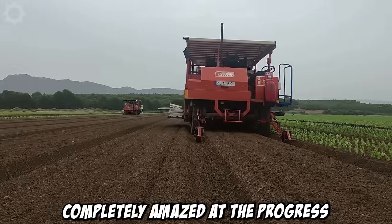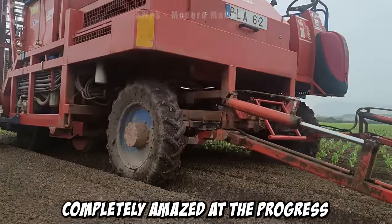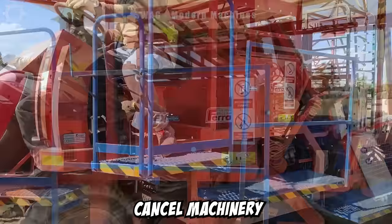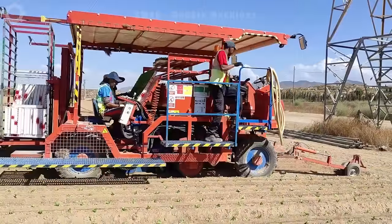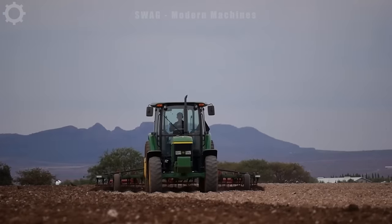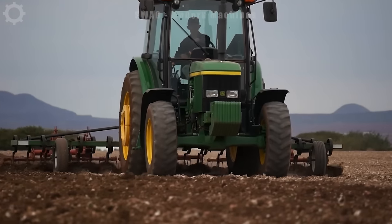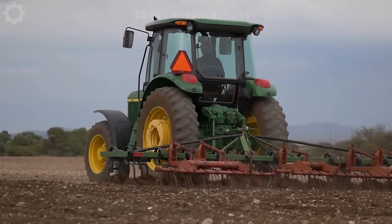I'm completely amazed at the progress of science, engineering, and technology. Are you a fan of modern agricultural machinery? These machines will become more and more developed and modern. Are you afraid that one day modern machines will replace humans?